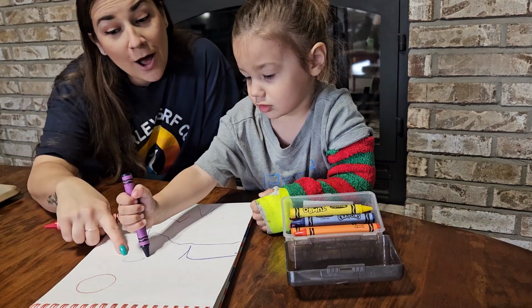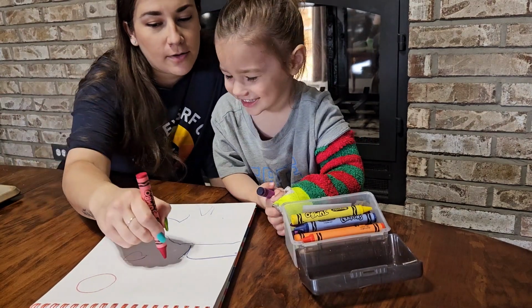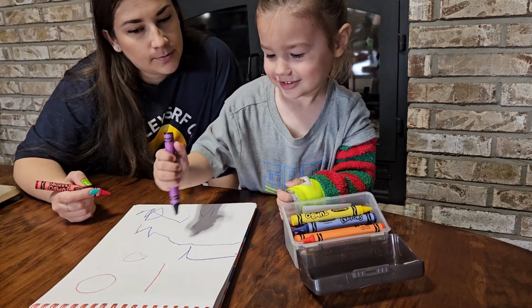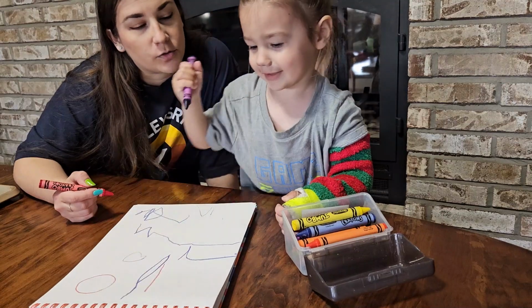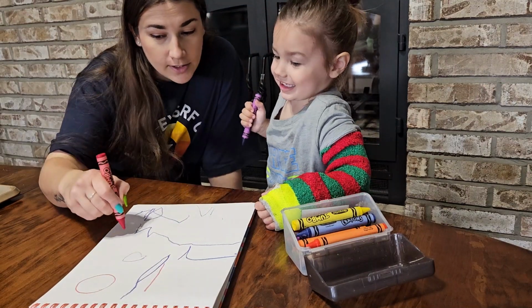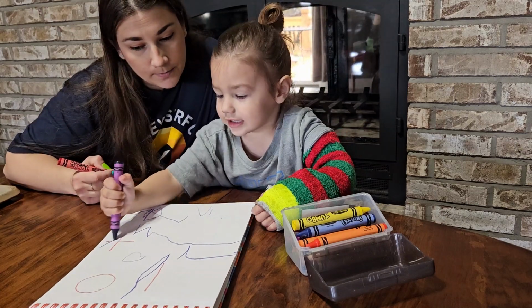So then we moved on to just coloring. I would draw a circle and ask him to draw a circle or a square or an X, and we were working hard on drawing lines and having him repeat after me and copy what I was doing. So just a little bit of fun, creative time with a little bit of structure as far as shapes and stuff are concerned.